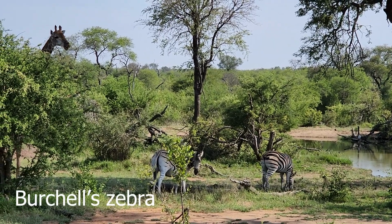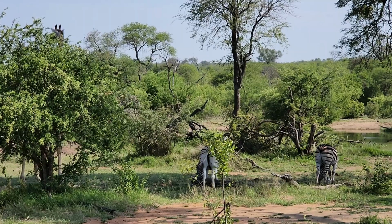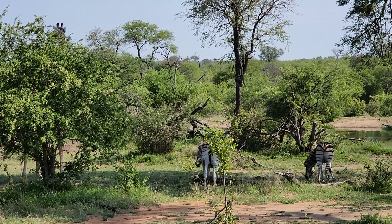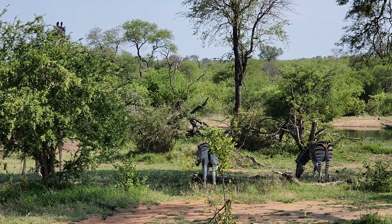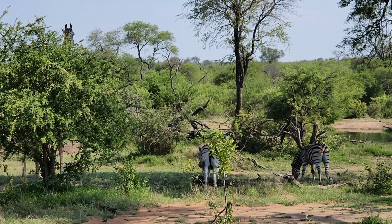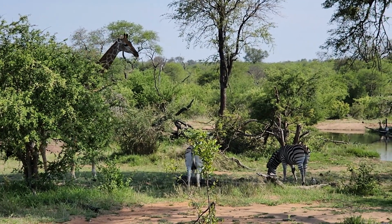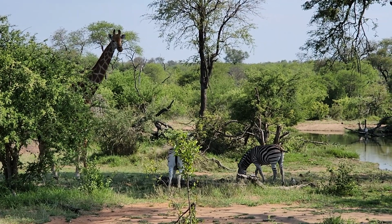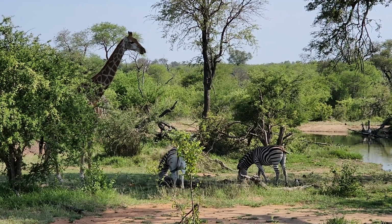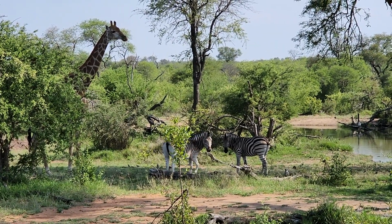This was a lovely scene at this little pan. There were the zebras and the giraffe. If you look at the zebra on the left, you can see a band of black between its hind legs. Quite a thick band of black. So that zebra is actually a female. The males have a far thinner band of black underneath their tail, between their hind legs. It's quite incredible, but a normal, healthy zebra carries about 4,000 ticks on its body.